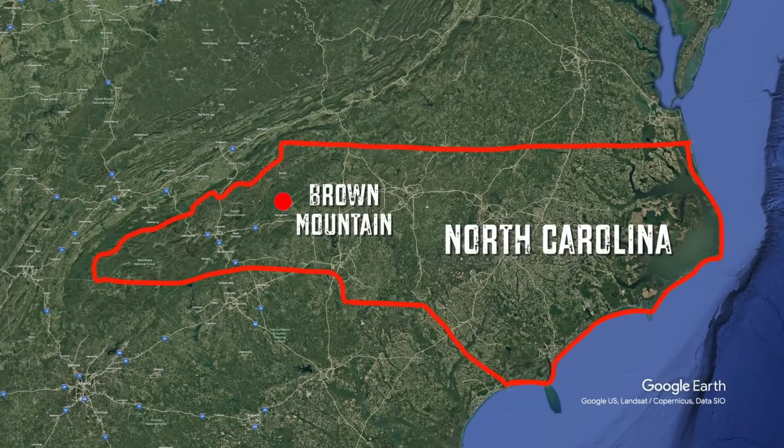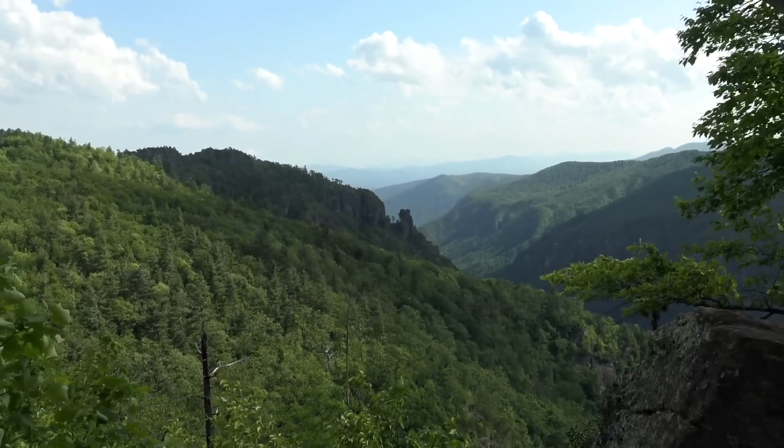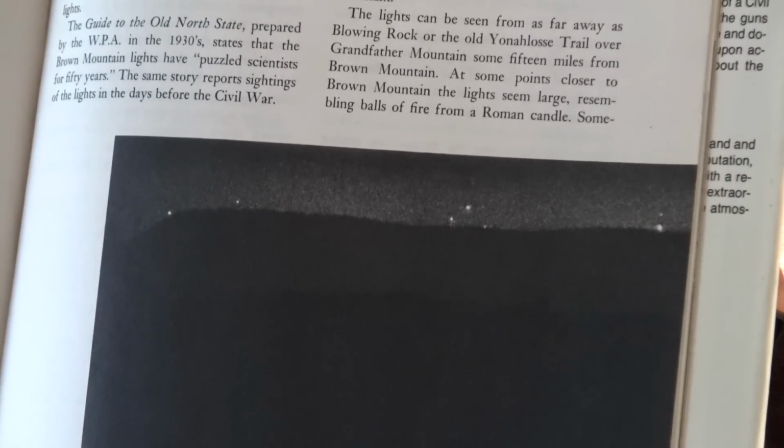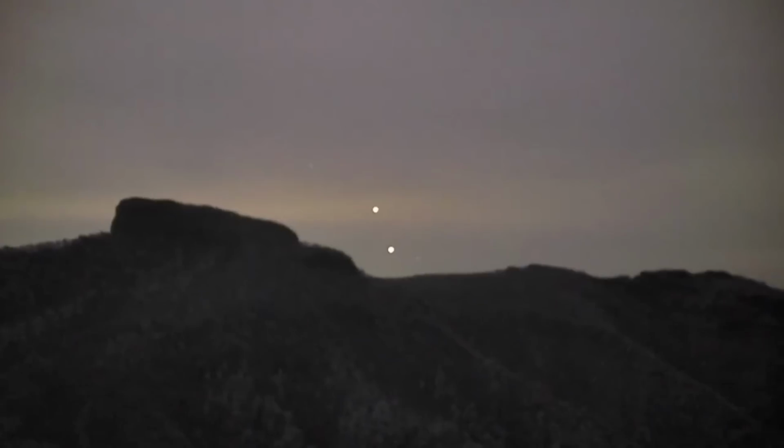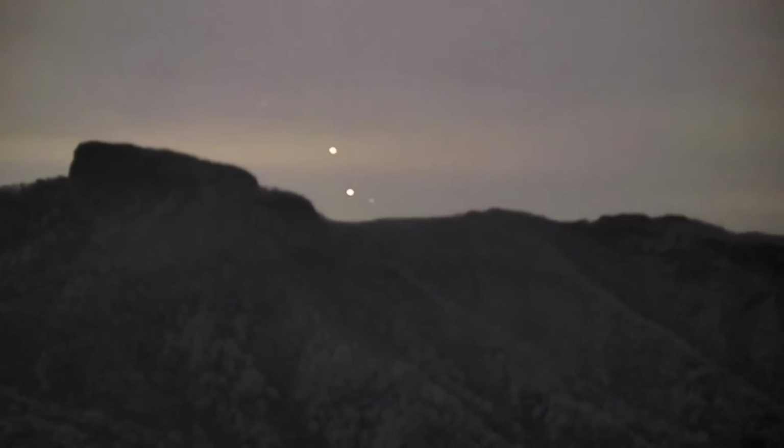So the Brown Mountain Lights are a phenomenon that are indigenous to western North Carolina, named after Brown Mountain, of course, in the Black Mountain Range, and that's adjacent to the Linville Gorge. And really, the lights are sort of seen all throughout that area. You would first see a glimmer of light on the ridgeline, and they basically slowly started to rise up out of the trees. We never really saw anything fast moving.